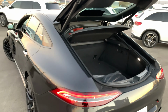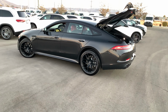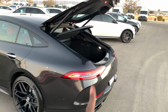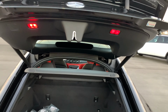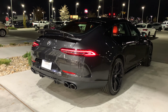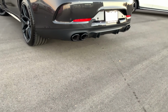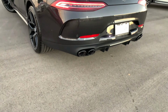Let me move back here so I can really take a look at how this car opens up. That's really the perspective. On the trunk, you have the retractable wing. Wow, take a look at the rear exhausts. These are the black chrome tailpipes, circular chrome tailpipes.